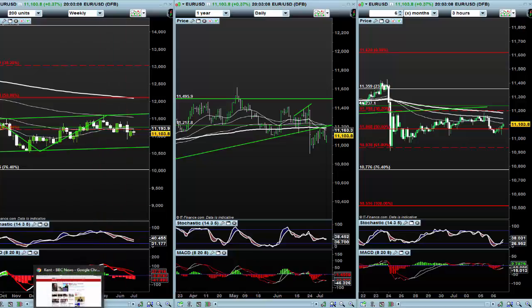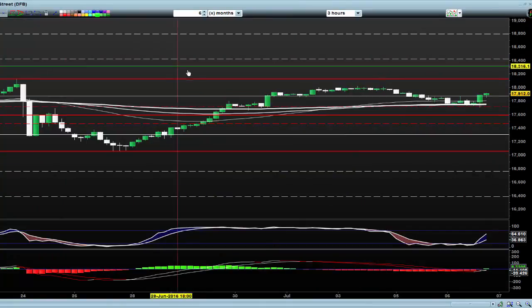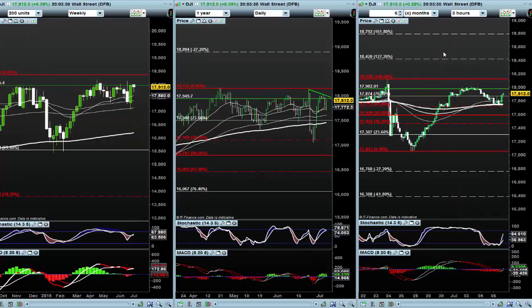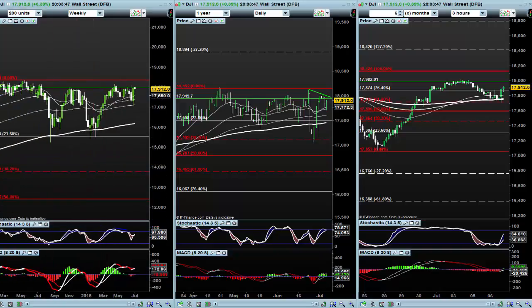Alright, quick look at how the Dow's behaved. I'm just looking for this to return to Monday's highs as we get towards non-farm payroll. Monday was just under around the 18,000 mark. If we get in there and get a sell signal, I will get a swing trade short. Otherwise, not much to report.